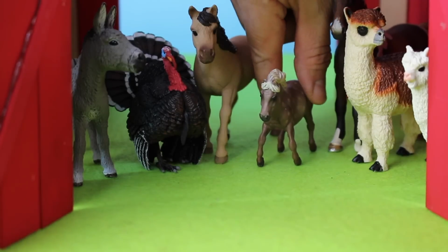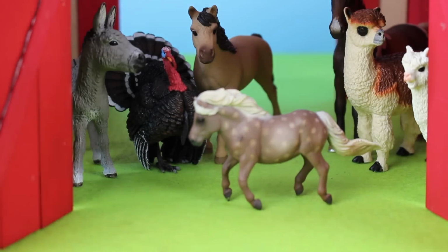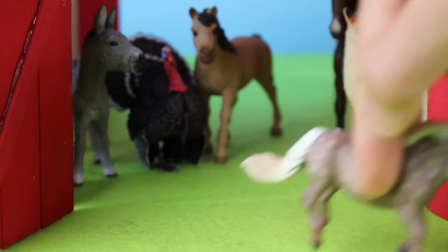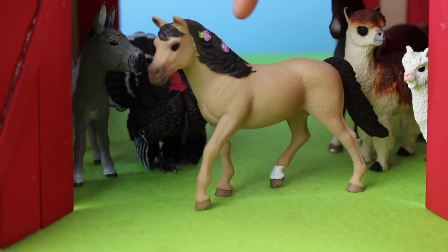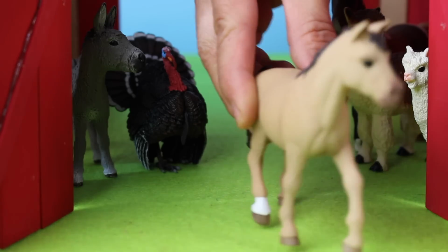Look at all the animals in the barnyard. Here is a Shetland pony. It's like a horse, but miniature. Let's put the Shetland pony into the paddock. Here is a horse. This horse has beautiful pink flowers in its mane. The horse wants to join the pony in the paddock.